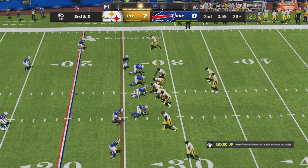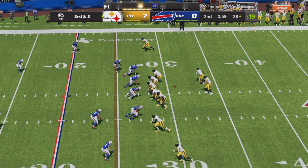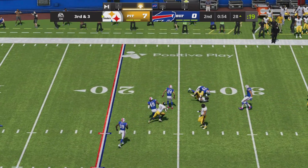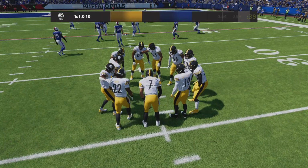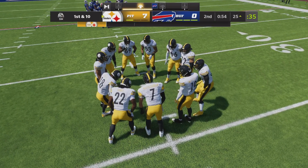In need of a conversion on 3rd down. They had the big play to start the drive. Not much sense to throw again is Roethlisberger. That one into the hands of his tailback, Samuels. The Steelers signal for the 2nd of their timeouts as they get the stoppage with a little over 50 seconds to go in the first half.